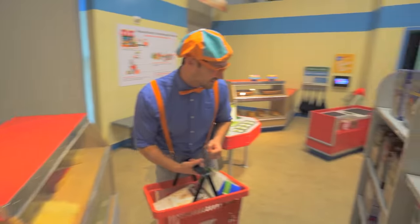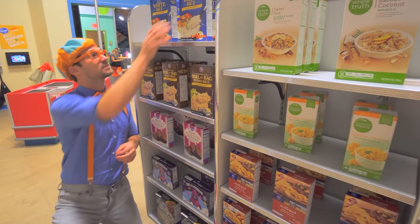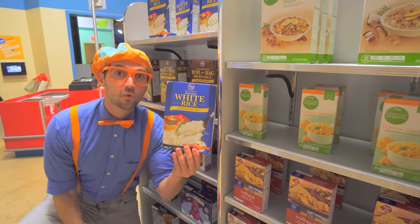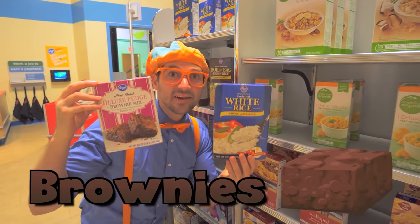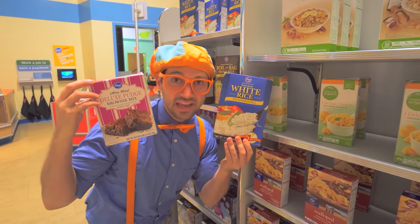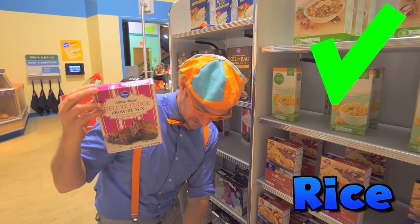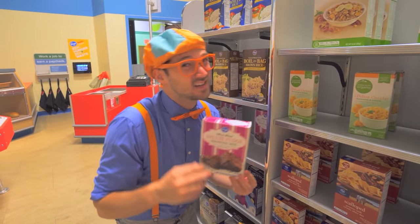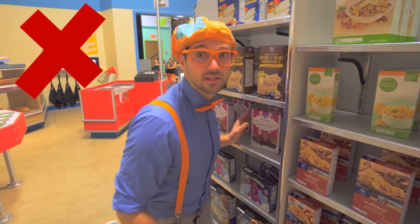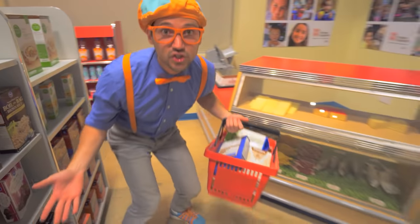Oh, another aisle. Ooh, yum. Okay, we have some rice and we have some brownies. Which one is healthy? Yeah, rice is healthy. Let's put that in our basket. And for the brownies, not too healthy. I really do like brownies, but we need to get some healthy things. So good job with all this healthy shopping.